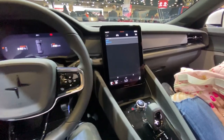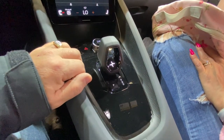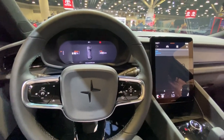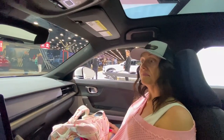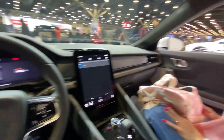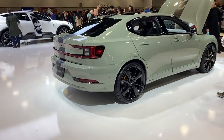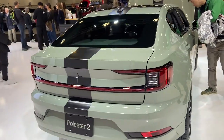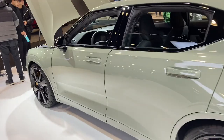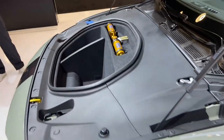So this is a Polestar. Again, lots of screens. Funky little shifter. Seems to be the thing nowadays, funky shifters. What do you think, Jenny? And yellow seatbelts. Got to show you this car here. This is a Polestar, one of two in Vancouver. It's a new car, but it's definitely pretty sharp. This is a sporty version. This being the sport version, has adjustable shocks.